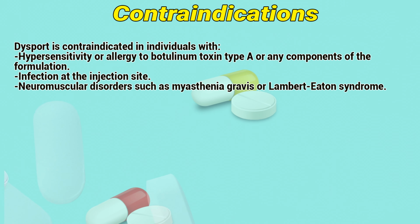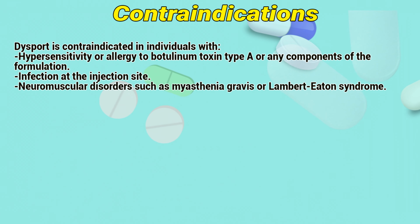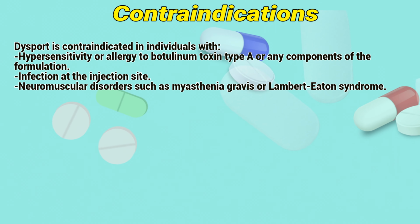Contraindications. Dysport is contraindicated in individuals with hypersensitivity or allergy to botulinum toxin type A or any components of the formulation, infection at the injection site, neuromuscular disorders such as myasthenia gravis or Lambert-Eaton syndrome.